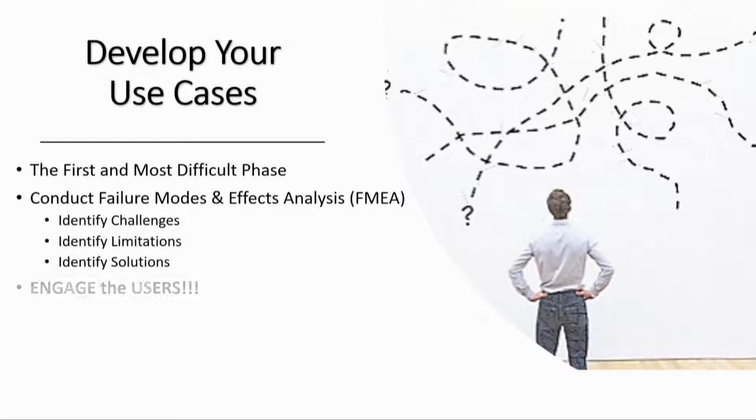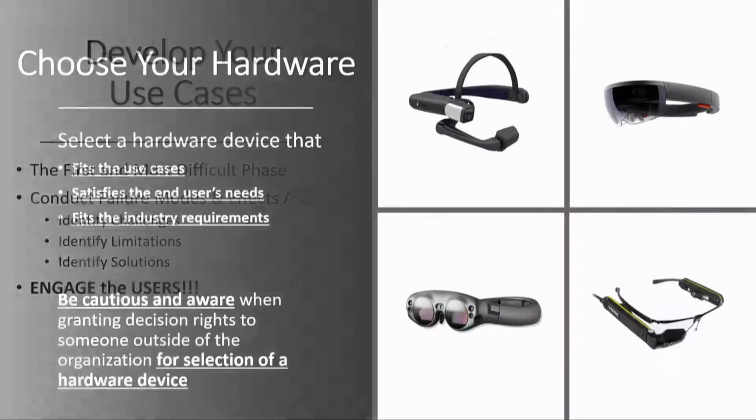And this is where we really encourage you to engage the users. As you start developing some of these use cases, you might want to start performing some failure mode and effect analysis. This will allow you to catch some potential barriers ahead of time so that you can overcome them quickly.